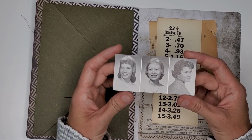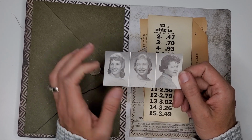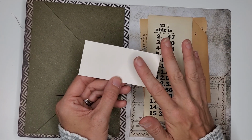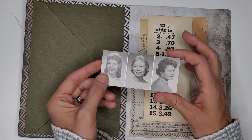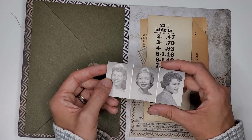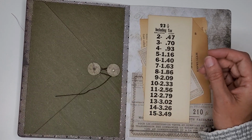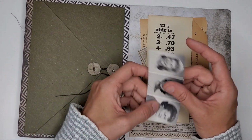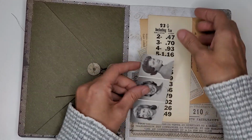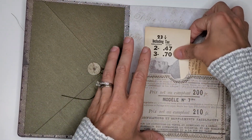And then this is a strip of pictures from an old yearbook. Some of them will have pictures on the back, but the printing didn't exactly line up. So I just cut it to the one side, and I'll show you on the others. If they have them on the back, it doesn't always match up exactly, but this one doesn't. It just has the pretty paper. So we'll have one of those in there as well. And that will go back here.